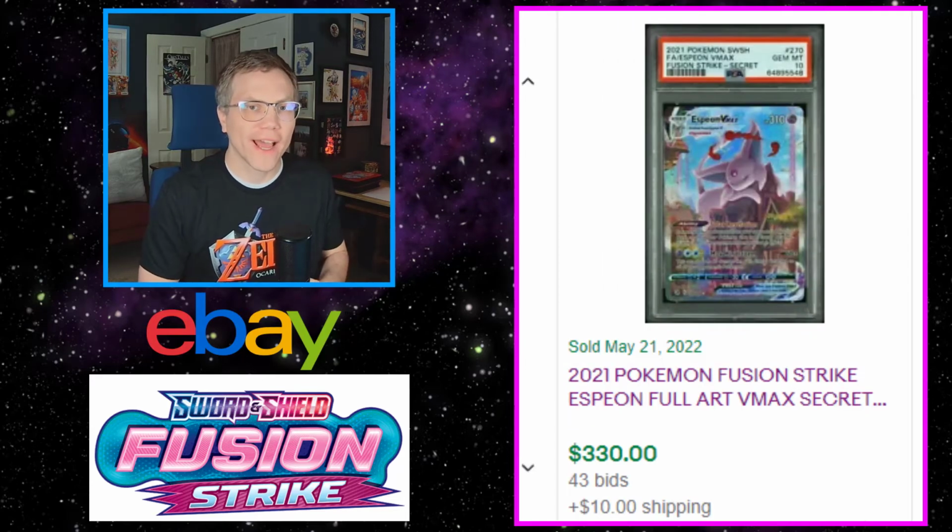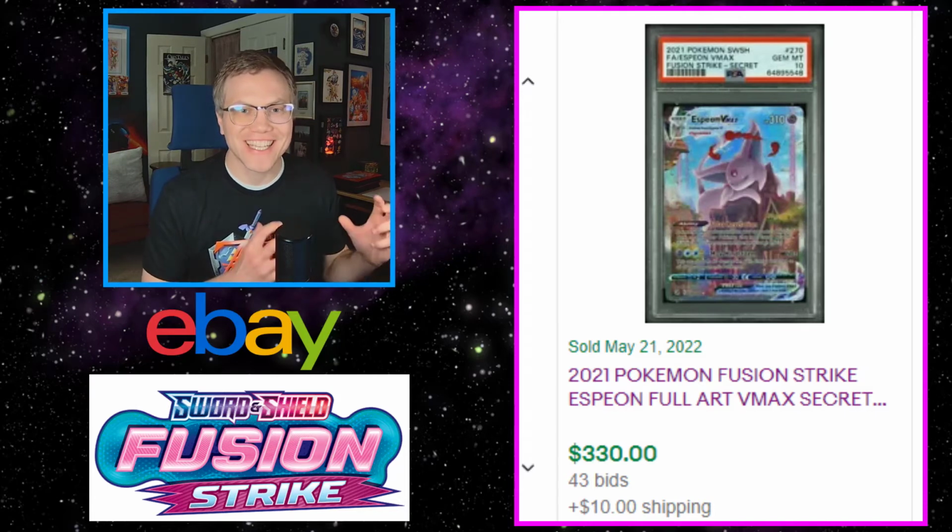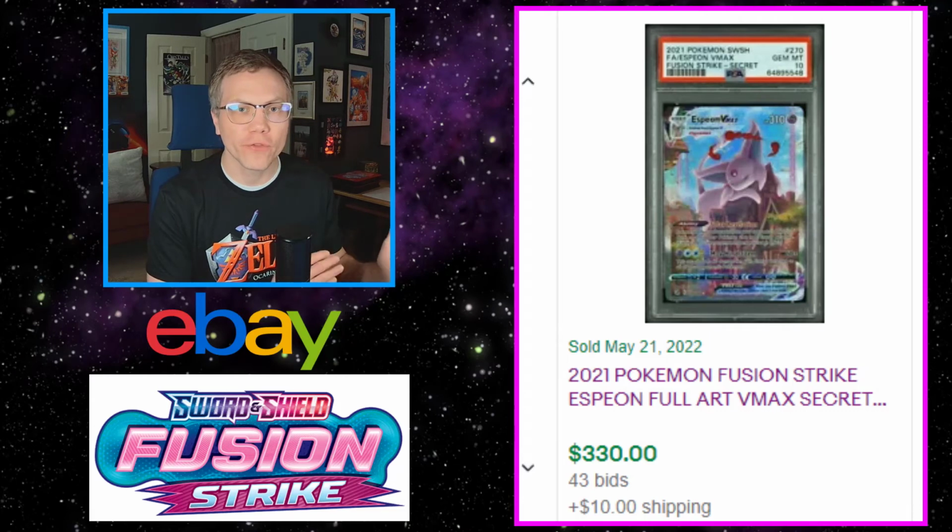Okay, so here we have a very popular full art Espeon VMAX full art secret rare card from Fusion Strike. This card in PSA 10 sold for $330 plus $10 shipping. Now, I saw a sale for this exact price, not including shipping, of $330 on May 8th, so it seems to be holding pretty consistently.